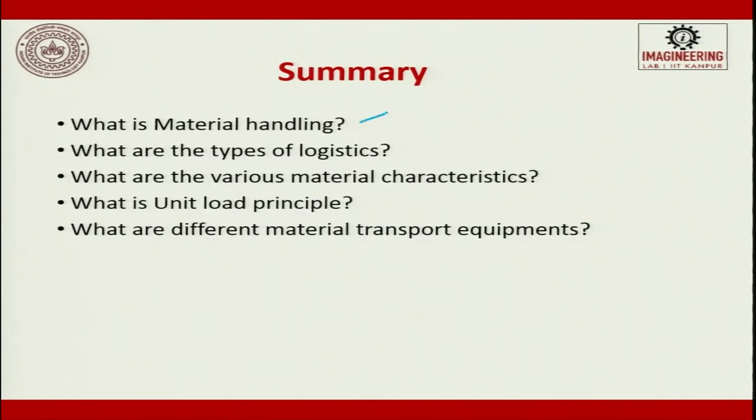To summarize, what we saw in this particular lecture was material handling. Finally, in a nutshell, material handling means the right quantity, in the right condition, at the right place, at the right time, in order to maintain or increase productivity. This is the importance of material handling. We saw the different types of logistics: air, water, rail, truck and others. Then the different material characteristics to be considered while designing a material handling device, then the unit load principle, and at last different material transportation equipment as part of material handling. Thank you.